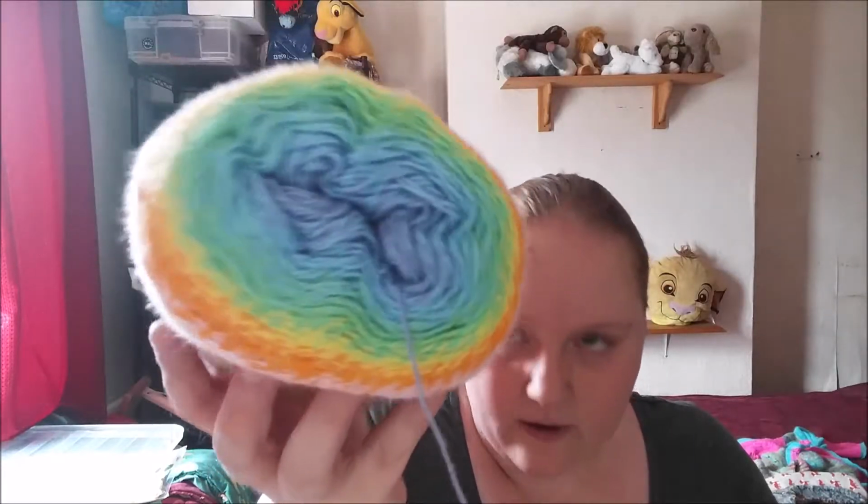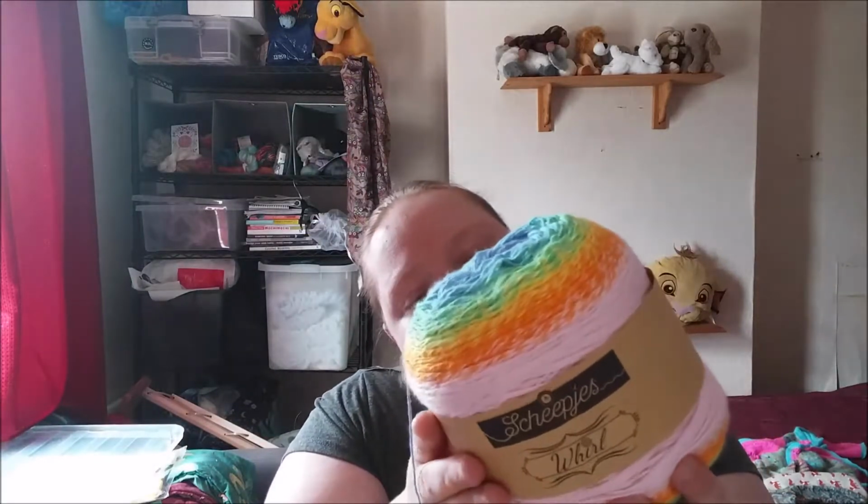yarn. So next is sort of an ooh shiny, and sort of a you're still working on that. So for my birthday this year, my sister asked what I wanted, and I said, may I have a Whirl, which is Shapies. Shapies is a new yarn, and it's a gradient yarn. So that's the ball of yarn. The colourway is Popping Candy, Cotton Candy Man.